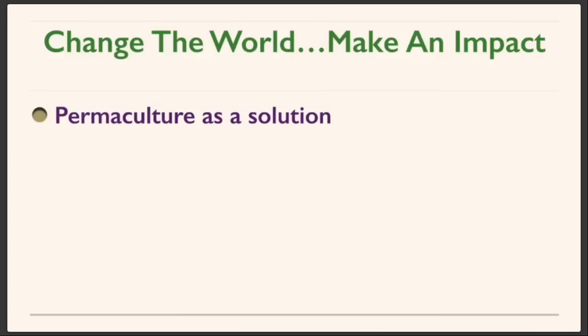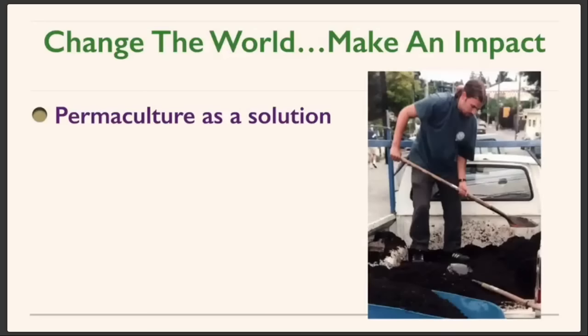I wasn't drawn to go to college, and so what was I going to do? Well, I found permaculture. Permaculture design is an ecological design system that integrates our food, water, shelter, energy needs with the environment. So it's a way that we design human systems that actually regenerate, care for our ecosystems, and provide those basic needs that humans require. So I got really turned on by permaculture as a solution.